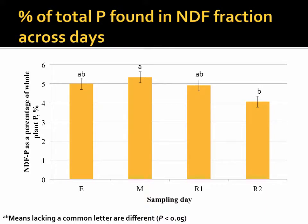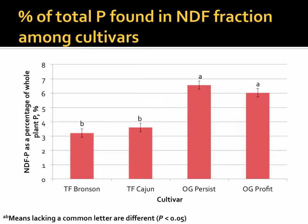Now this graph is showing you the percentage of the whole plant phosphorus that's located within the NDF fraction. So at early maturity, NDF phosphorus represents about 5% of the total plant phosphorus. It increases slightly at maturity and then decreases to around 4% of whole plant phosphorus throughout the regrowth. Among cultivars, we see again that the tall fescue hovers around 3 to 3.5% of the total phosphorus in the NDF fraction, and the orchard grass varieties are significantly higher, around 6 to 6.5%.